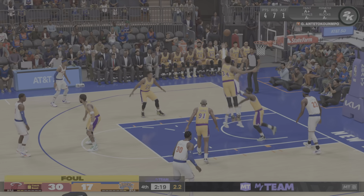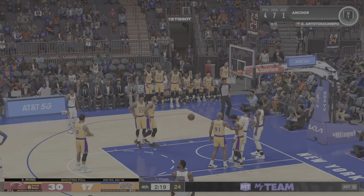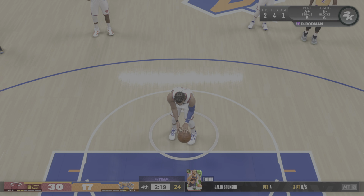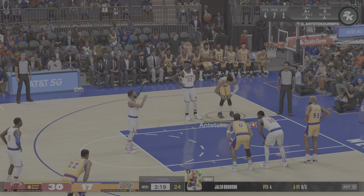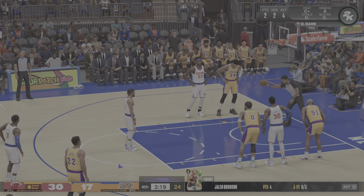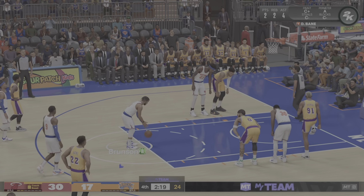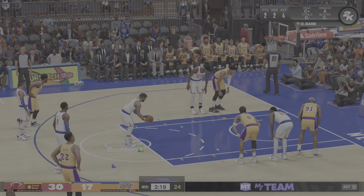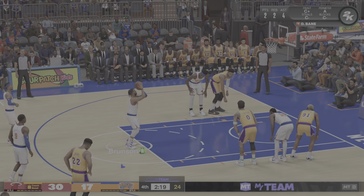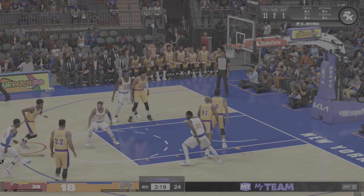Just four to shoot. Here's Brunson. Two free throws coming up, and they call the shooting foul. It's going to be on Kyrie Irving. What we know about Jalen Brunson is this guy is not afraid to take it to the cup. He's ready to challenge defenders. And he's good on the second.